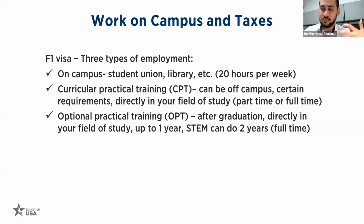So this will provide you experience, and it can help you connect with the campus community, and working for the campus can also contribute to your financial needs. And yes, you can be paid for your work. Not as much as you wish, but it could be helpful if you cover some expenses working on campus.